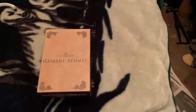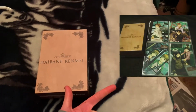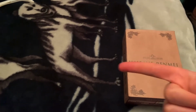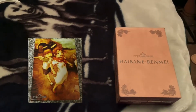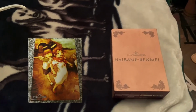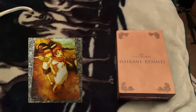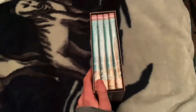So, like before, the Americans have two versions. They have this version, as you can tell, very similar. And then they have this version right here. I'm not sure why they have two different versions, but the second version, like I just showed you, looks a lot better than this, put it this way. It has the characters on it.